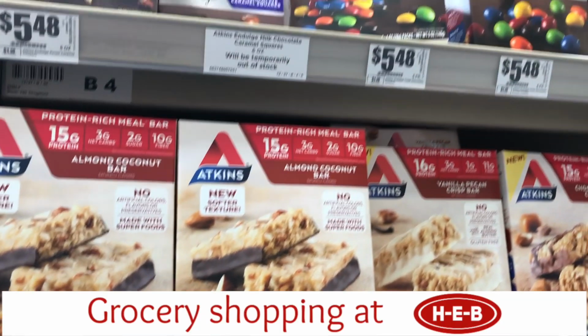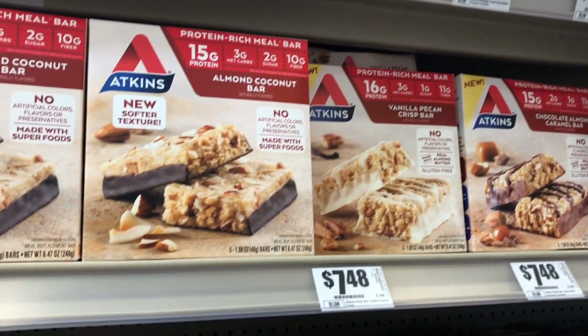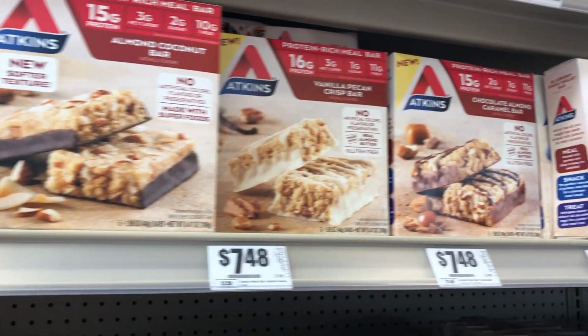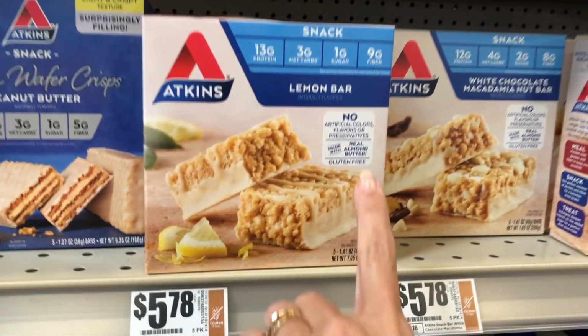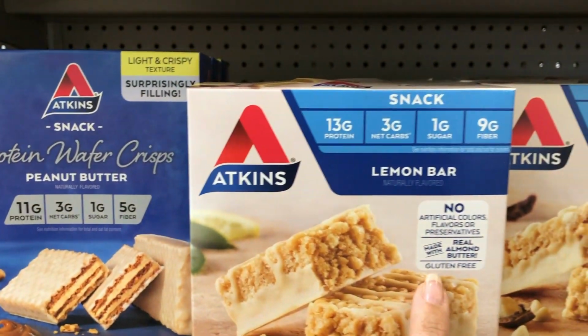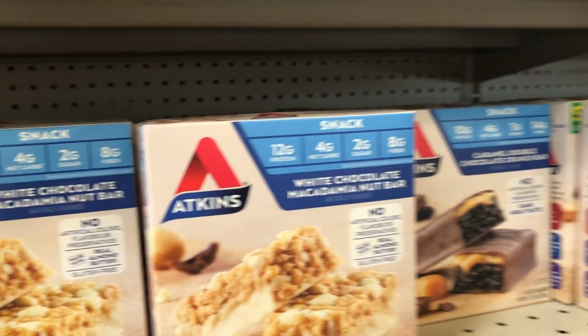Have you tried any of these? I'm gonna pick up a few. There are so many, have you tried them? You know, I'm always looking for the perfect bar. I like to try everything, but these are gluten free. Normally they're not gluten free. That's why this is like a big deal to me.